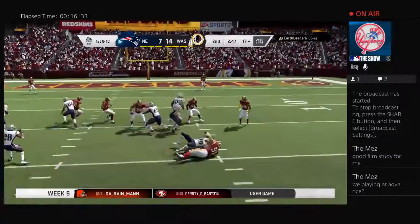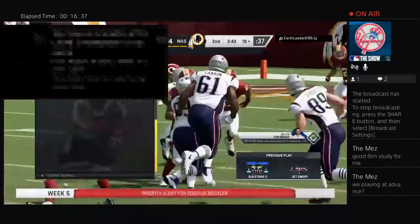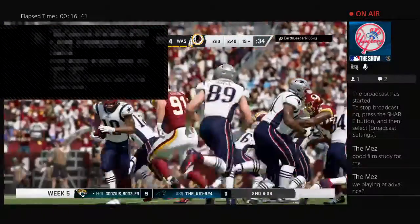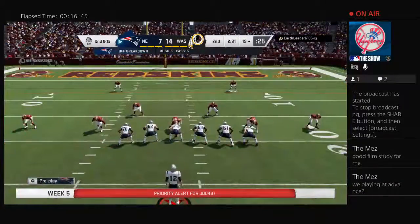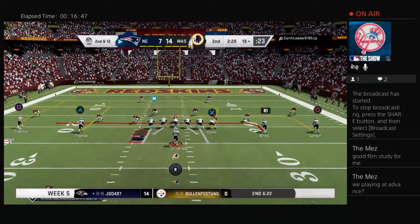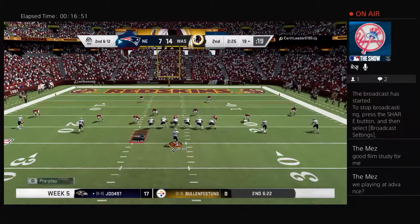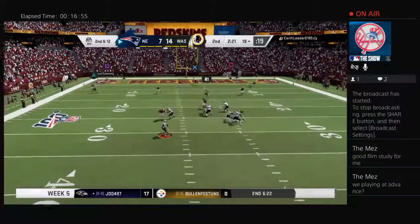And they'll try the jet sweep here, and that one covered beautifully. Their defenders stayed home, and they'll stop him behind the line. What a difference a play makes. A huge step forward, and now a small step back as he loses a yard or two. On 2nd and 12, Brady.